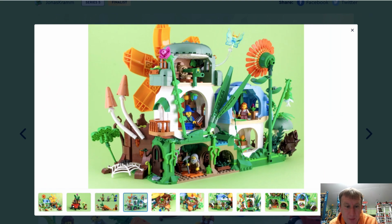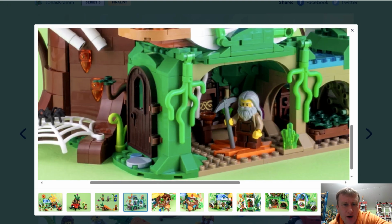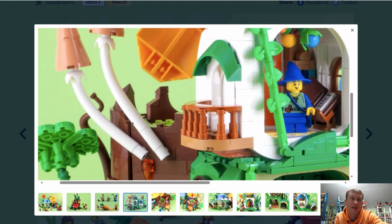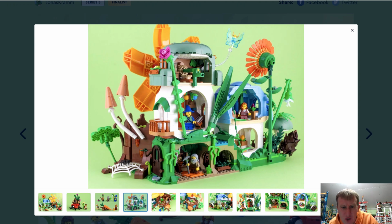On the back, you have got some nice layering and detail. You've got the spider's web just on the side just here with the door, and then you've got these nice little orange elements just on there. And then as we go up, well, you can see all the bits and pieces you've got on that bit. And then it does look like you've got almost like little blacksmiths just on the back just here. I'm assuming what that is supposed to be, I don't know.